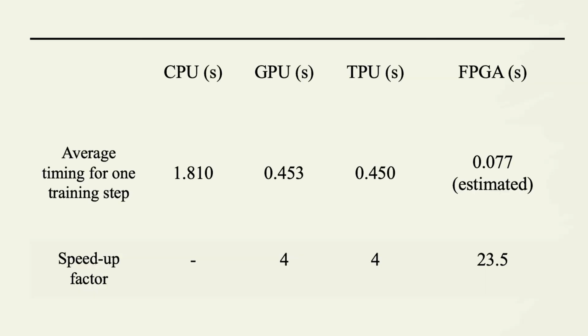Finally, we take timing results for one iteration of the training process on the Pascal VOC 2012 dataset. Here are the results of the computational timing comparison for CPU, GPU, TPU and FPGA. We have used Google Colab free version GPUs and TPUs for our calculations. GPU and TPU are 4 times faster than CPU, and FPGA is 23 times faster than CPU.